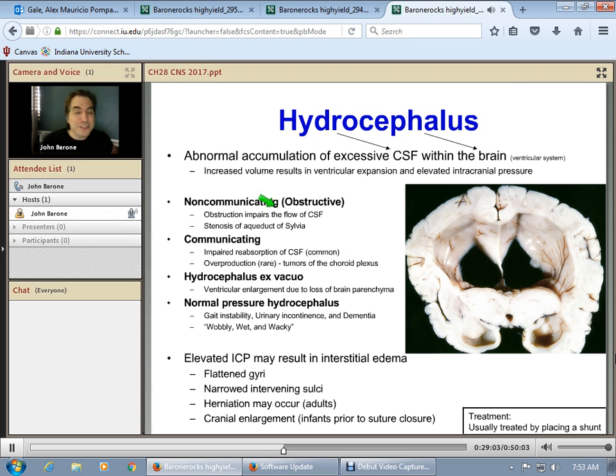Okay, now we're going to switch gears slightly here and talk about hydrocephalus. Hydro means water, in this case CSF, in the brain, specifically in the ventricles. That's what I mean by in the brain, in the ventricles. So too much CSF in the ventricles. So when you have more volume of CSF, the ventricles are going to get bigger. They're going to expand. So look at the size of these. Look at these ventricles. They're huge.